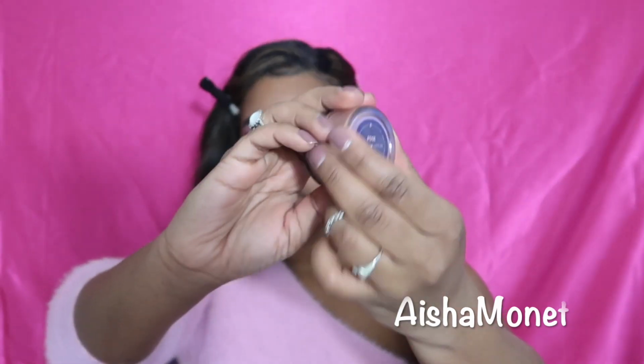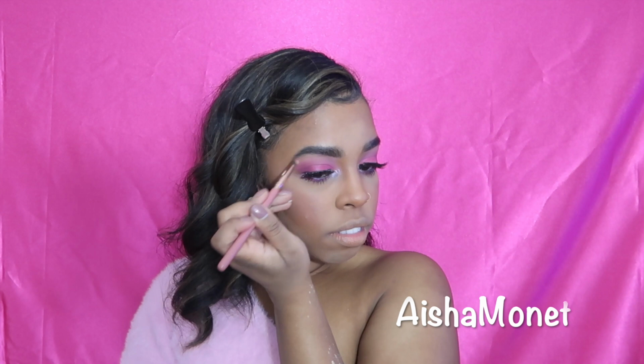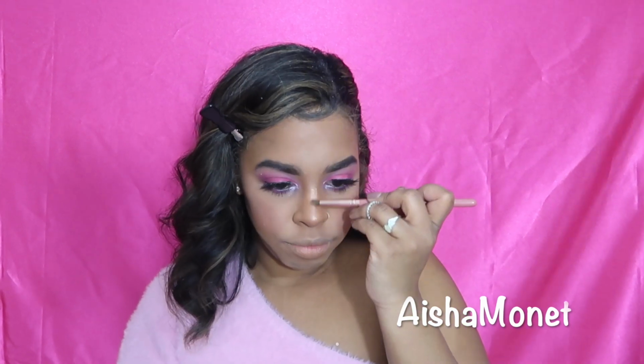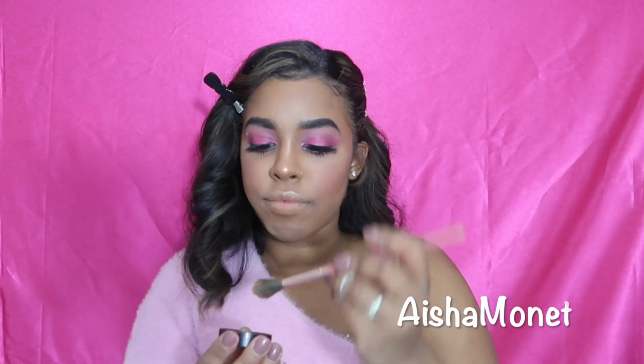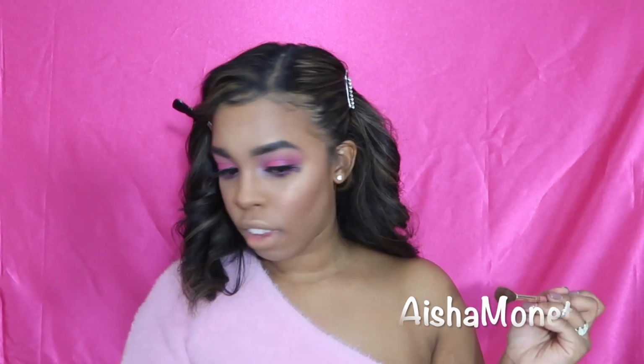And of course, I'm using my favorite highlighter, Pose, and I'm applying it all over my face, starting with my brow bone, the little point of my nose, my Cupid's bow, and of course, I'm adding that blinding effect to my cheeks. As you can see, it really shows up on camera. I just love this highlighter.